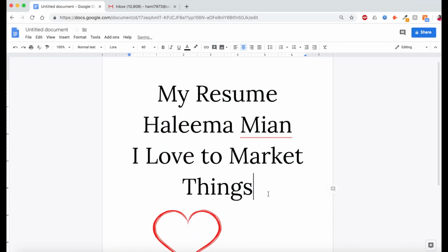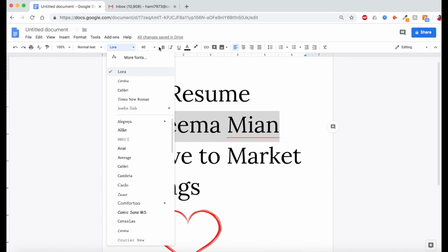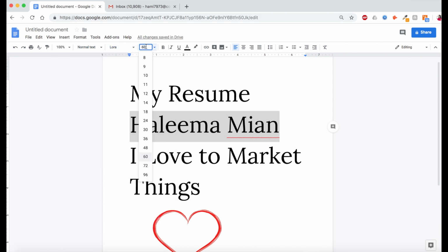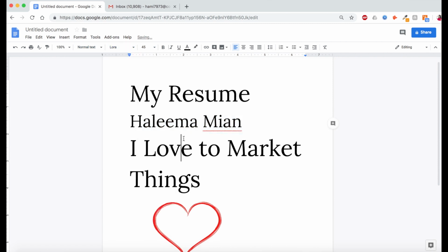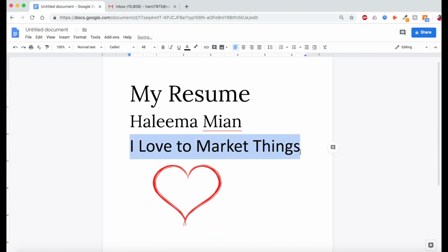I would pay attention to where your text aligns. Most often we want to see text align from the left side because that's where our eyes catch attention first. And then you also want to keep track of font. You don't want your font to be inconsistent all throughout your resume, but you don't want it to be some boring, plain text, you know? Try and make it match the formatting that you currently have, whatever that may be.